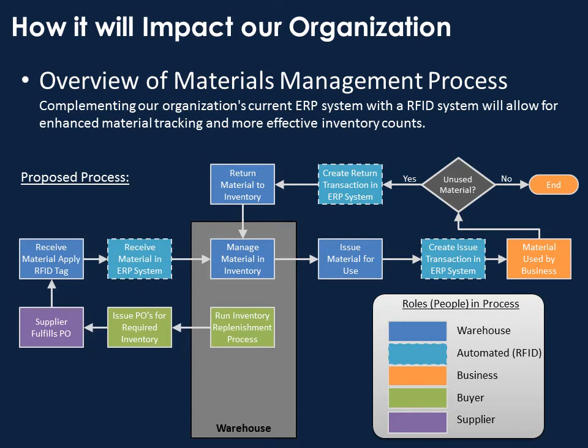The buyer will still run the inventory replenishment process and will issue purchase orders for required inventory. The supplier will fulfill the purchase order. Once the warehouse receives the material, they will print and apply the RFID tag. This tag will automatically update the ERP system to add the material to inventory when the material is placed in the warehouse.